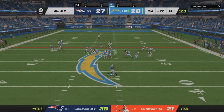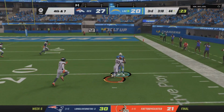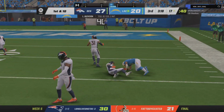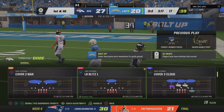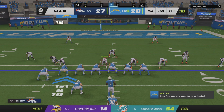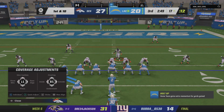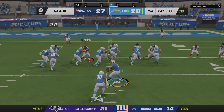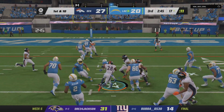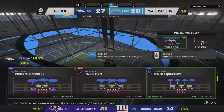Fourth down, here's Jackson. He's going to have his running back. It's complete. And he is going to have the Chargers first down as they manage to convert, and that'll keep the drive alive. On the option, here's Eckler. Able to fight for about 4 yards there to the 13.